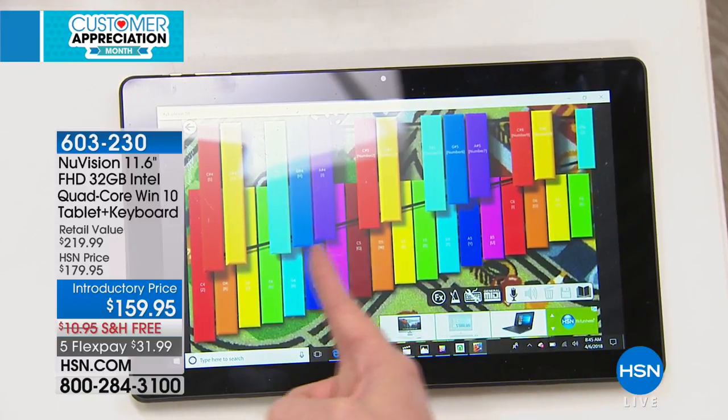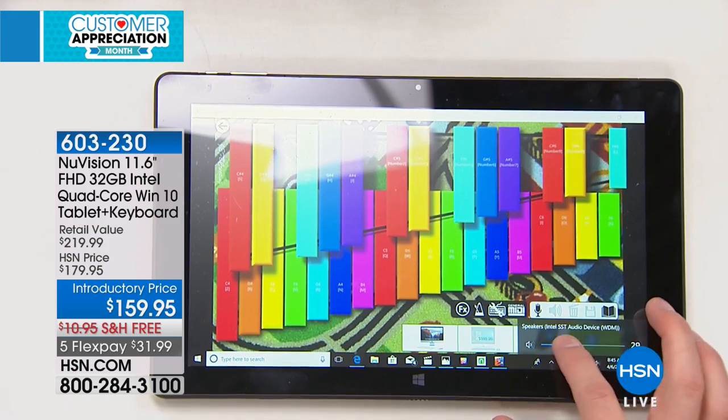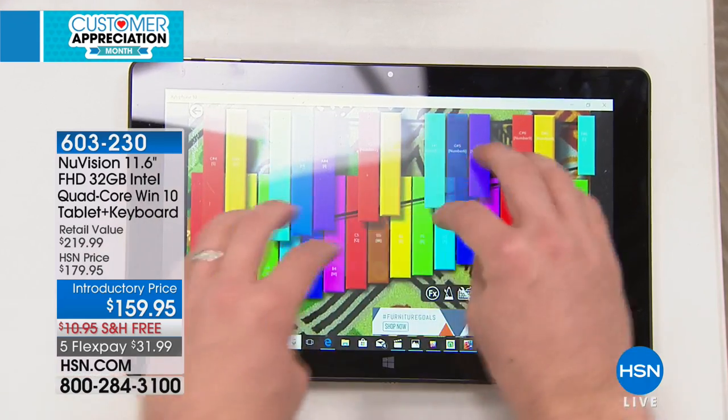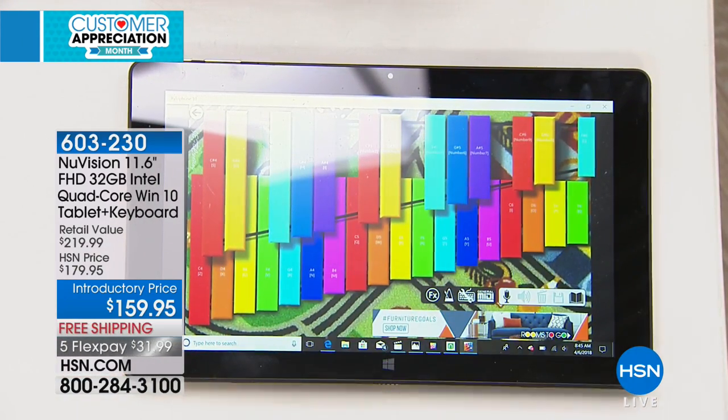So do you ever drag your finger across the screen and there's a delay to it? It's because you have a poor, low quality response. Well, this one, whether I'm using 2 fingers, 5 fingers, 10 fingers, it actually has a 10 touch point response to it.